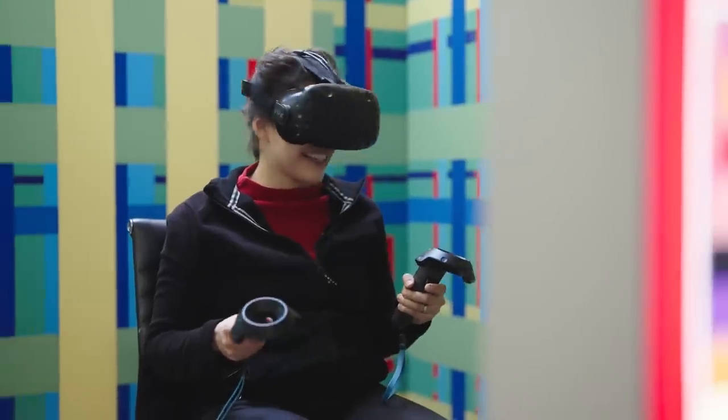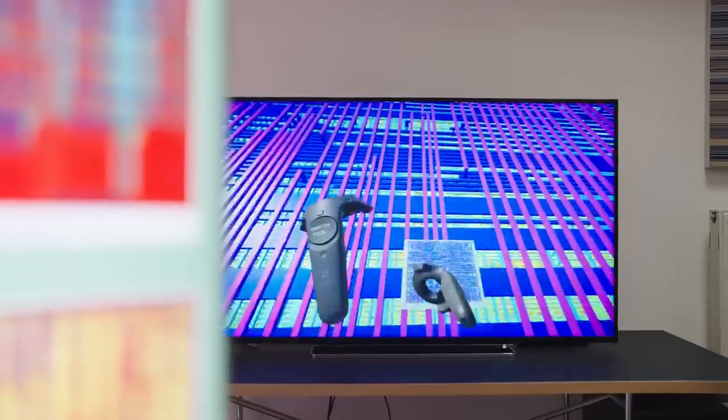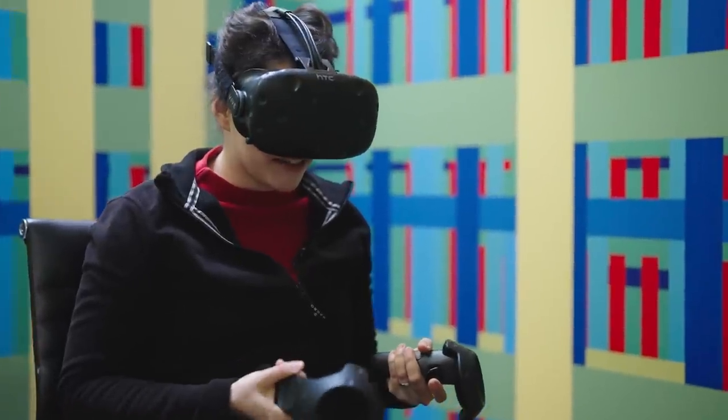Oh, that's amazing. That's a microchip. Whoa, what is inside? I need to take a look. I am flying here. Hey, that's really interesting.